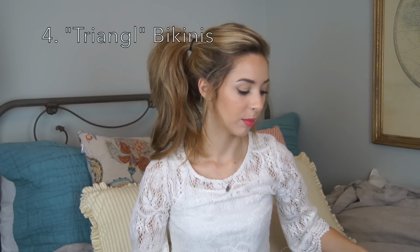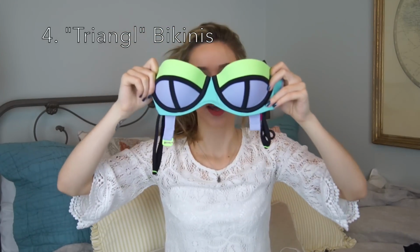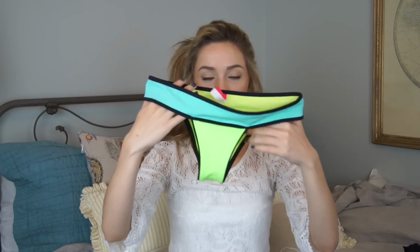My last fashion essential for summer is some bikinis. My first one is definitely, if this summer, the biggest trend ever, triangle style bikinis. This is not a triangle bikini because I can't bring myself to order one. This is from Victoria's Secret, but it looks exactly the same, so I don't really care. Anyway, this one, obsessed. Probably my all-time favorite bikini that I own. Can't wait to actually wear it, haven't worn it yet. And these are the bottoms that go with it. They're really, really cheeky, which I love.